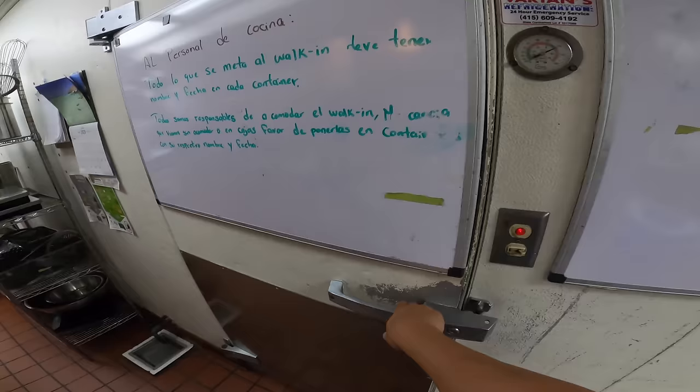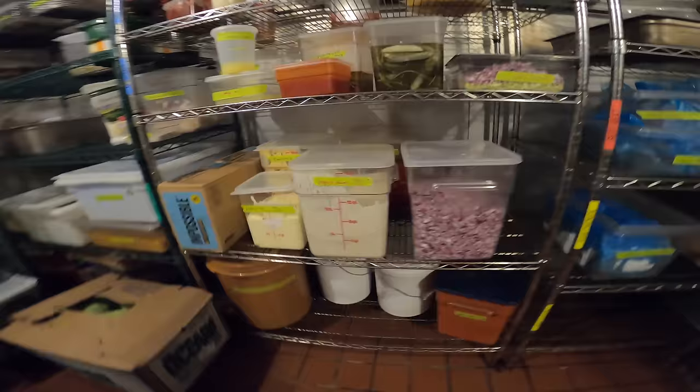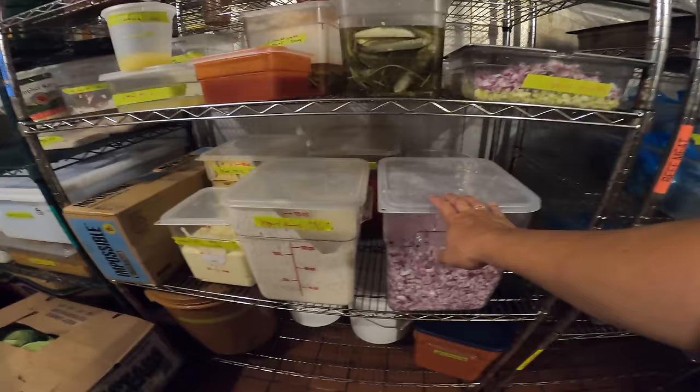And here is our regular walk-in fridge. So we got meat over here. Cured meats at the top, raw meats at the bottom. Also, that's just sort of a basic food safety thing. Chicken is separate from the other meat. Over here is our prepared foods. So pickles, I guess chopped ingredients for some sauces that they're going to be making, various sauces that are already made.